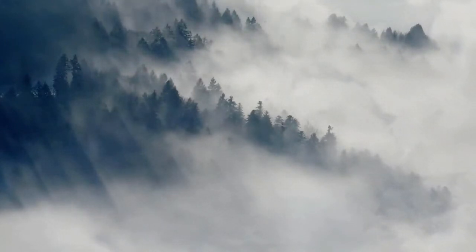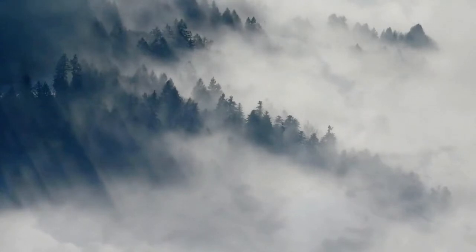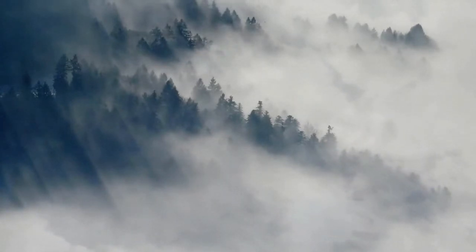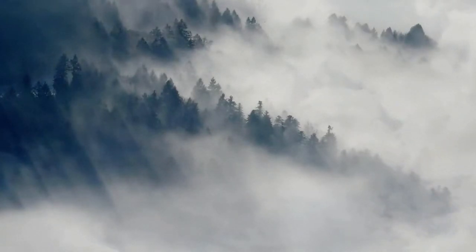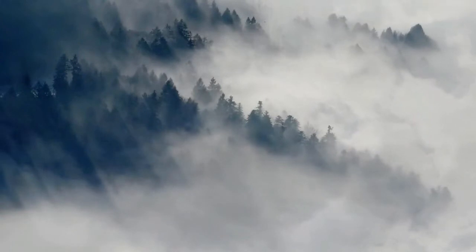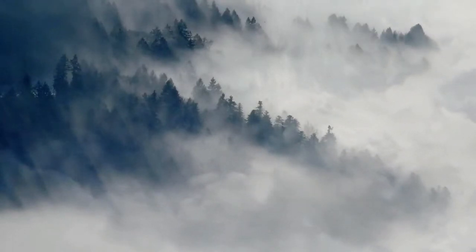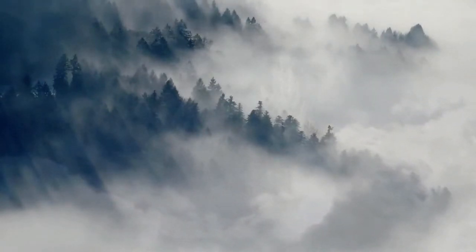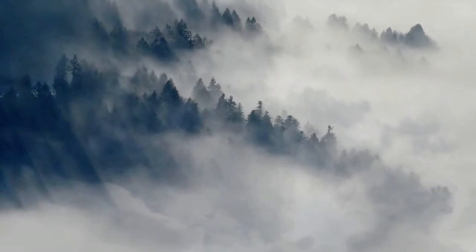Okay, so we're going to start by taking a deep breath, breathing in through the nose and out through the mouth. As we take the next deep breath in, I just want you to focus on drawing the air deep into your tummy. Breathing in through the nose and out through the mouth. Once again, take a deep breath in through the nose and out through the mouth.